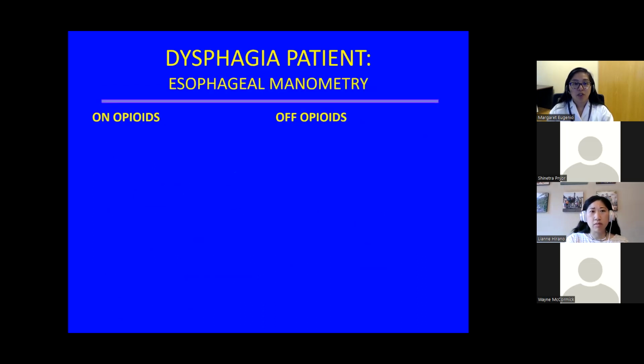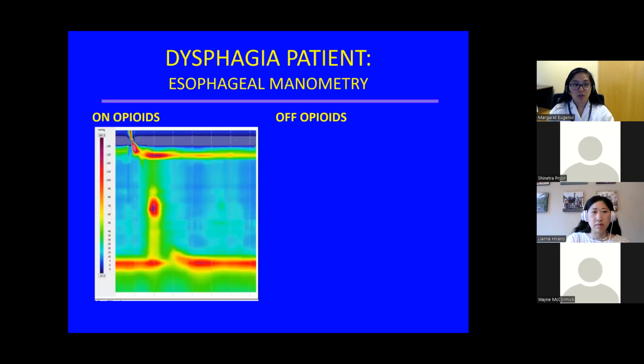What's really cool is that here she is on opioids. In this picture, this is esophageal manometry. Here is the upper esophageal sphincter. Here's the lower esophageal sphincter, and it doesn't really relax. When it relaxes, it's here, but this red means it's pretty contracted.